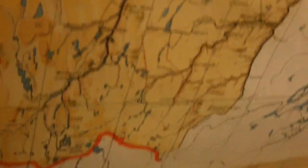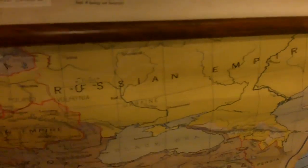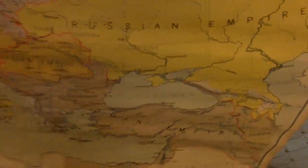Get that Norge Finnmark. University of Kansas City, Department of Geology and Geography. Try to find a date here real quick. Somebody's even signed that one. Huh. There's another one there.